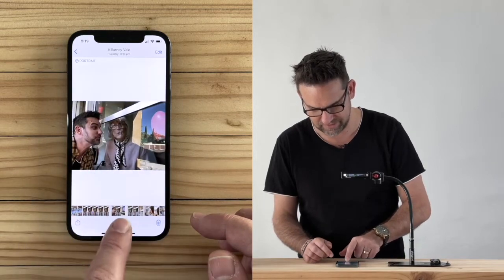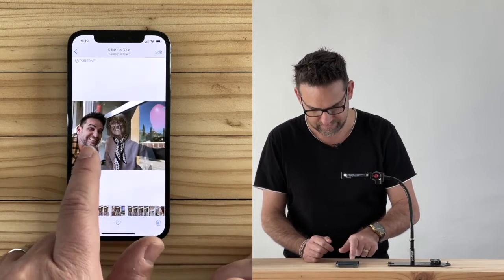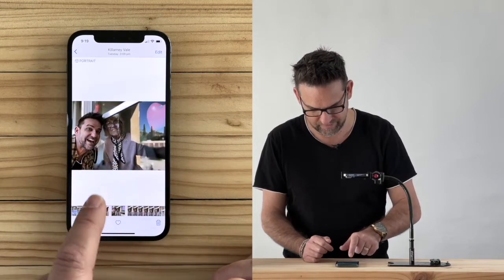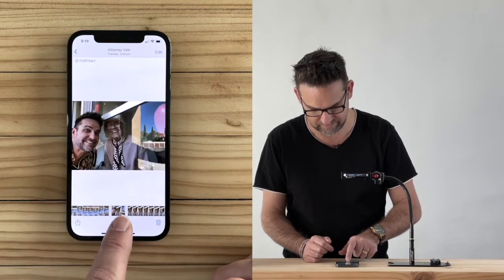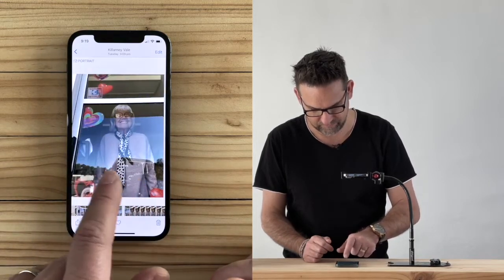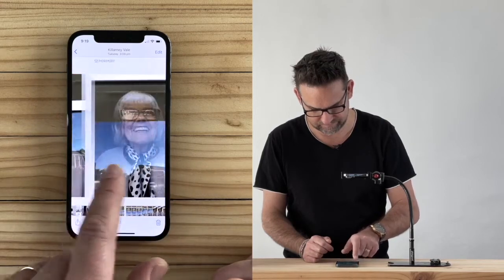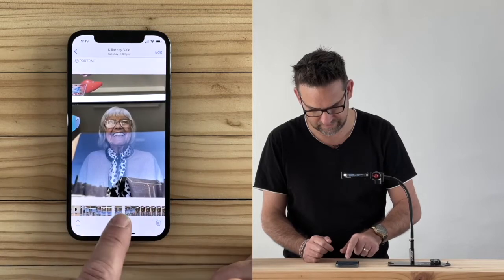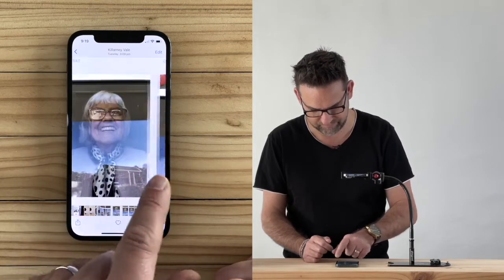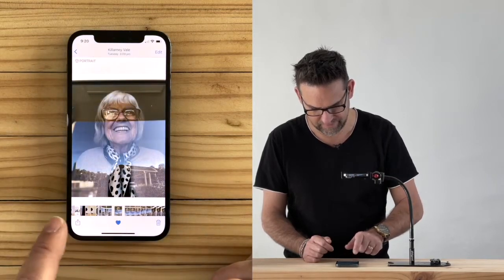And I go, oh, that's a cheeky one. I like that little expression there. Go for a nice smile. That's a cute one there too. And I think that one as well, I like that. And from a window perspective, I think I like that one. Maybe one more. That one, there we go.